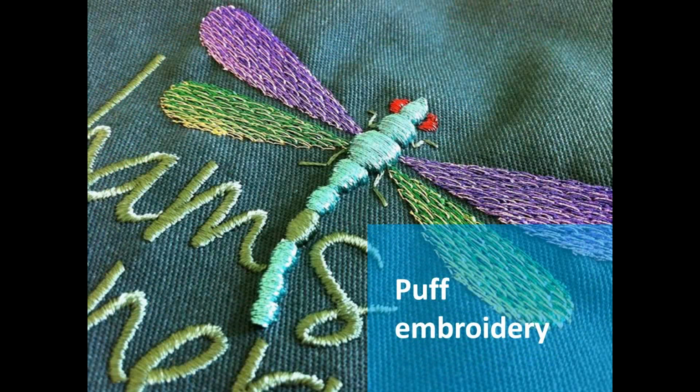Here's an example of some puff embroidery we did. Basically, puff is a really cool technique, and what they do is they put a piece of foam down, and they just sew over the foam, and actually while they're sewing, it cuts the foam out, and all they do is rip the foam away when they're done. So this design, the only thing that puffs up is the abdomen of the dragonfly. Everything else is just flat embroidery. So it kind of sticks up like a natural bug would. So I thought that was kind of neat.